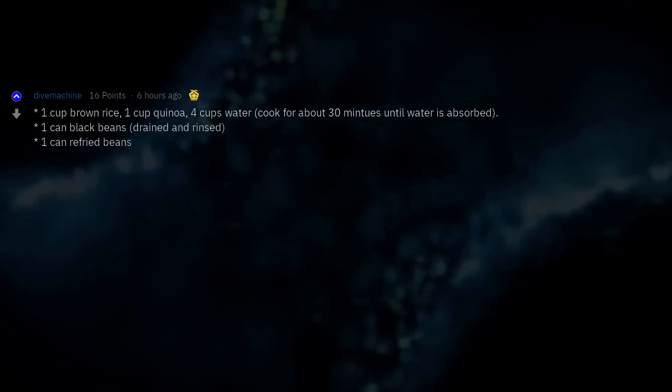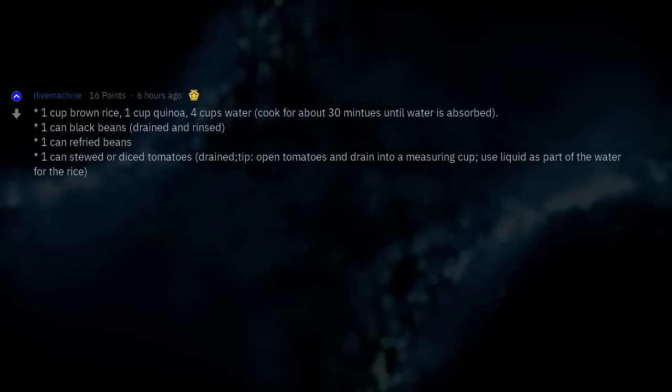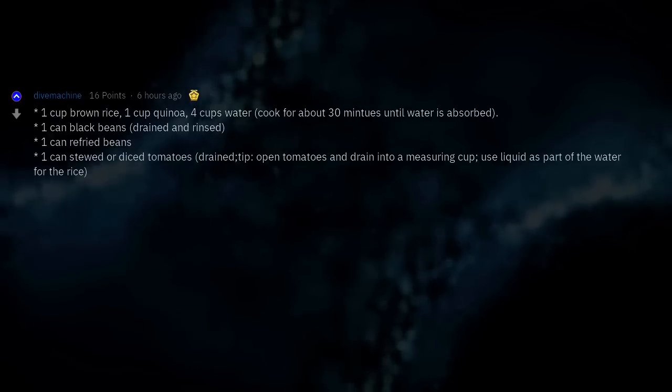1 cup brown rice, 1 cup quinoa, 4 cups water. Cook for about 30 minutes until water is absorbed. 1 can black beans, drained and rinsed. 1 can refried beans. 1 can stewed or diced tomatoes, drained. Tip: open tomatoes and drain into a measuring cup. Use the liquid as part of the water for the rice.